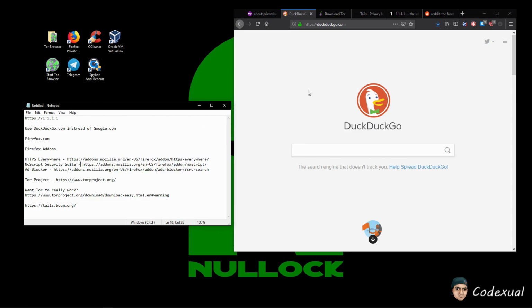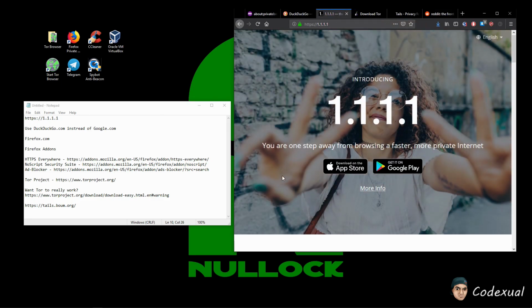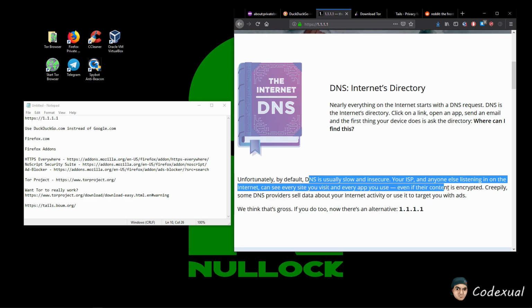I want to talk about 1.1.1.1, which is the DNS that you want to change to, because your average ISP, your internet service provider, is actually collecting data on you. Unfortunately, by default, DNS is usually slow and insecure. Your internet service provider and anyone else listening on the internet can see every site that you visit and every app that you use, even if the content is encrypted.